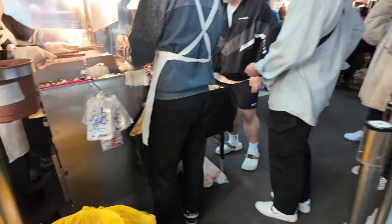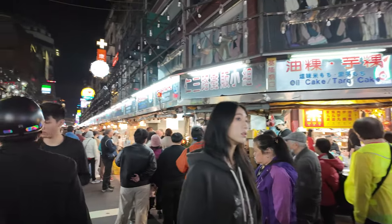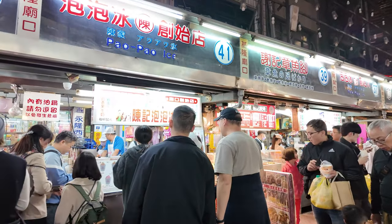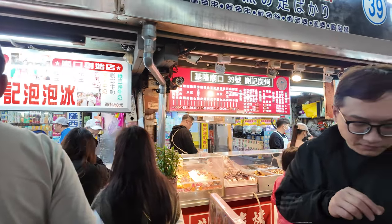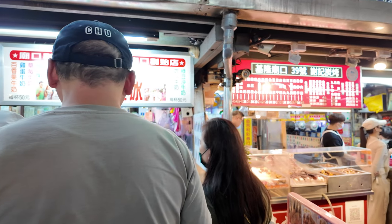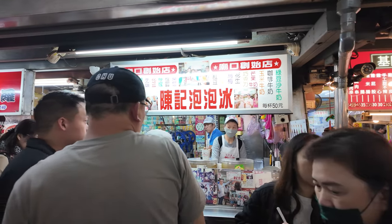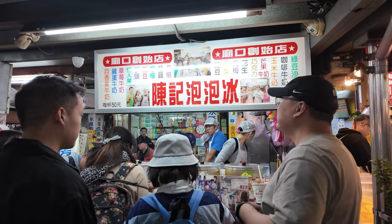Let's get something else now. Also one bite tempura. I think I want to try the pow pow ice, the peanut butter ice. I think there's a line. Looks like one is 50. This is not the well-known one. They moved out.